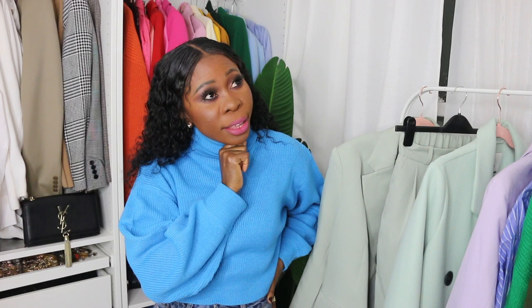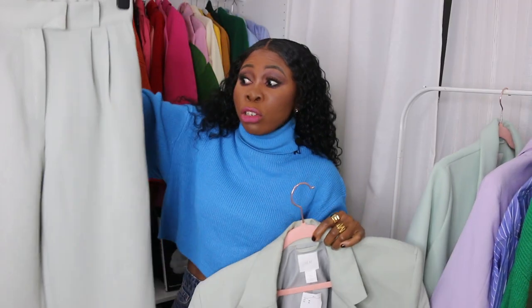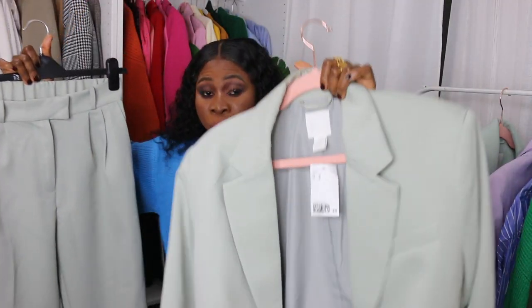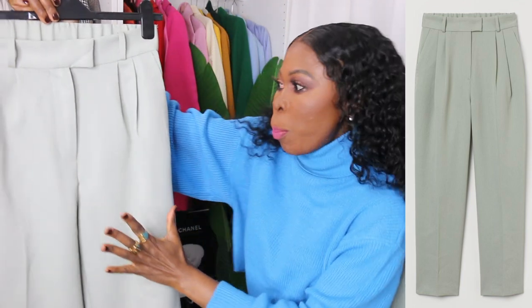Let me think. Oversized set suit, that type of style of suit I found from H&M. You guys are gonna love it. Look at this color they describe on the website as sage. Let's talk about the trouser and then move on to the blazer part, okay? Like we usually do. This is how the trouser looks.